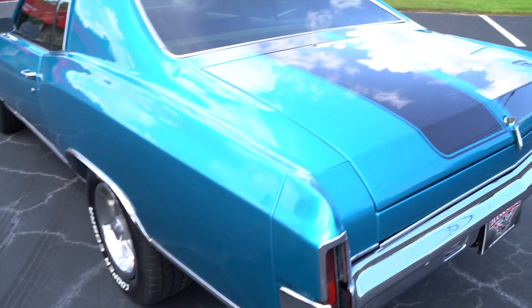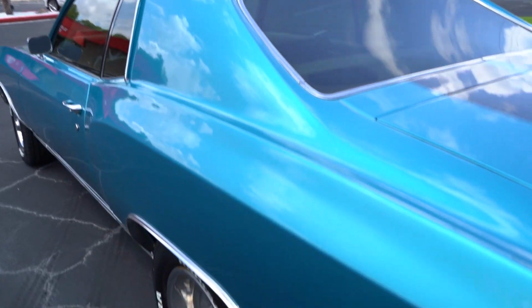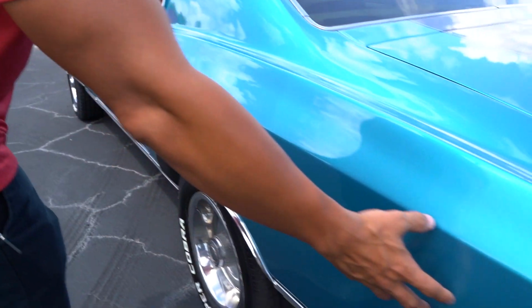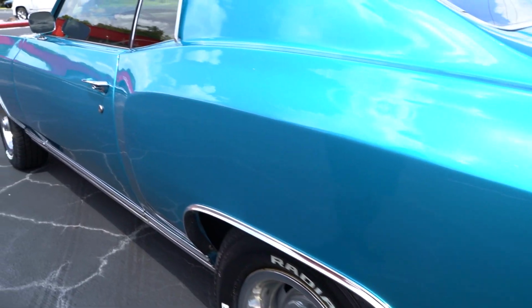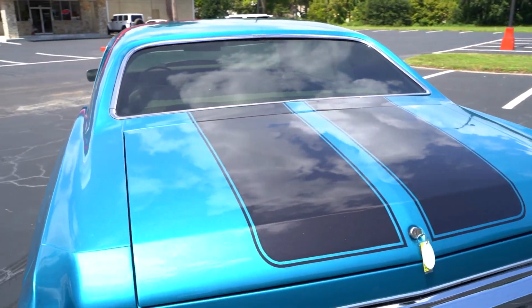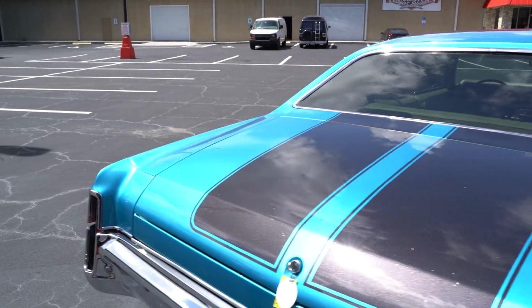So in the classic car business and in the hobby, when a customer, or a buyer, or a salesman says the car's nice and straight, what they're referring to is looking down the rear quarter, the driver's side door, and the front fender. Do you see any ripples, deviations, poor craftsmanship in terms of body work? And there's none on this car. The body lines are nice and straight.